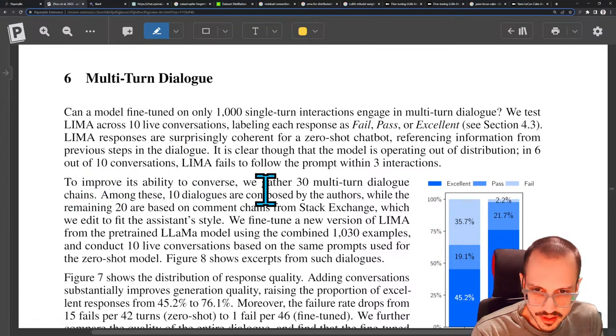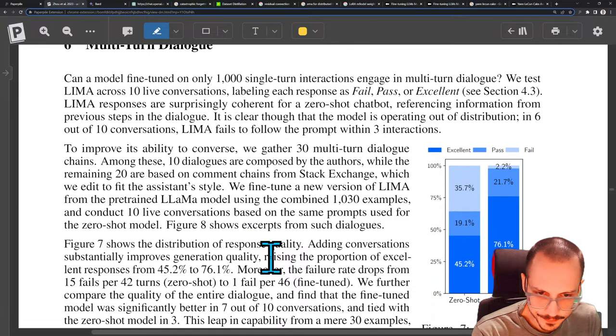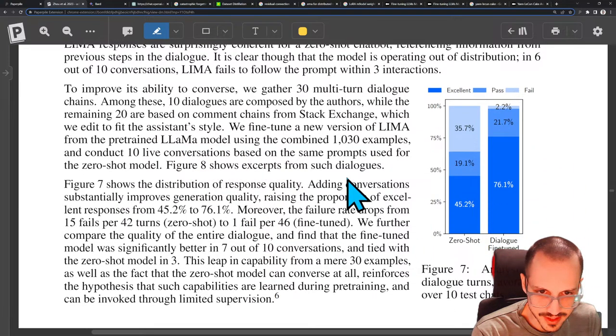To improve its ability to converse, we gather 30 multi-turn dialogue chains. Among these, 10 dialogues are composed by the authors, while the remaining 20 are comment chains. We fine-tune a new version of LIMA from the pre-trained LLaMA model using the combined 1,030 examples, then conduct 10 live conversations. Figure 8 shows excerpts. Figure 7 shows the distribution of response quality.